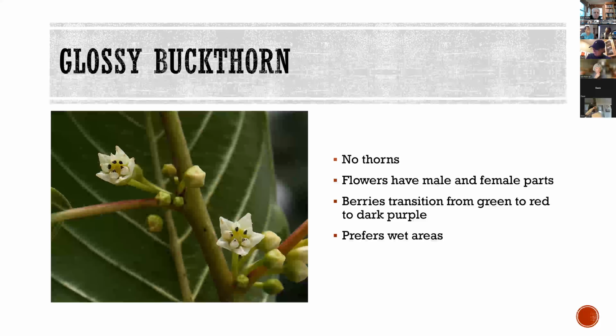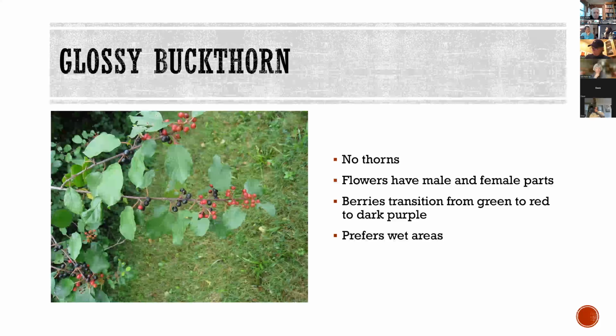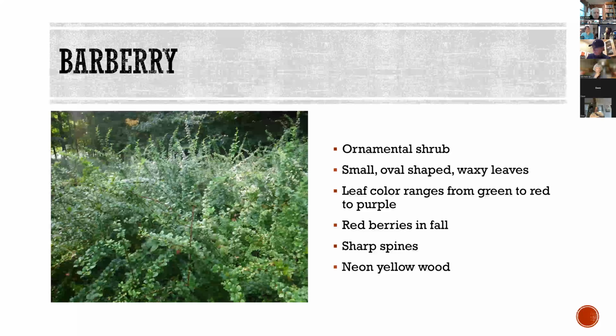Those are the flowers. They're perfect in that they have male and female parts to them. That's just what we call those normal flowers in botany, I suppose. And their berries do a different thing than common buckthorn, where they start out red, and then as they ripen, they become dark purple. So you'll see both colors on the plant at the same time most of the time. And compared to common buckthorn, it really likes wet areas. You're not going to see this in a dry area, and it can handle a lot more inundation of the soil. Okay. The next one is barberry.